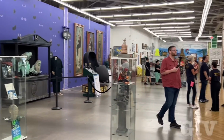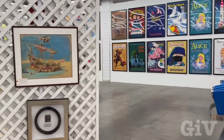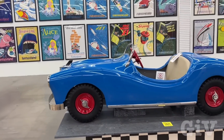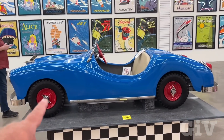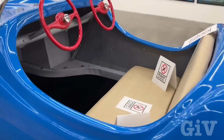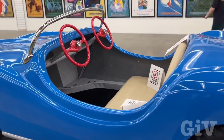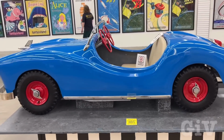I mean, there's so many people working here. I didn't know that. I guess they have to watch out that people don't touch stuff. This is an old car, like an old ride. They replaced it because look, there's not really a lot of room for your feet. It's not for little kids. Later on, they built some bigger ones.